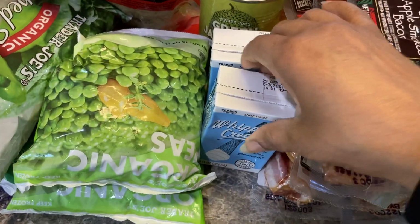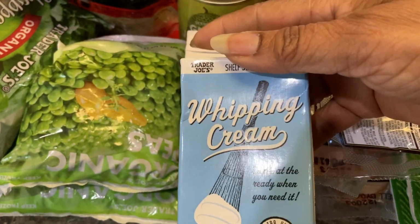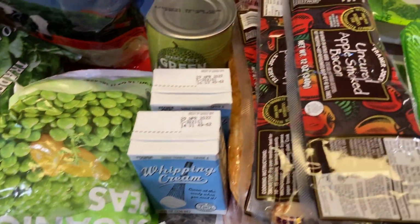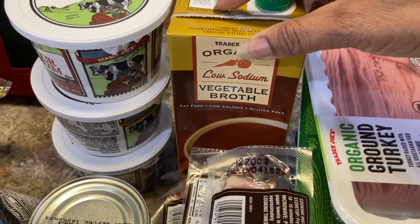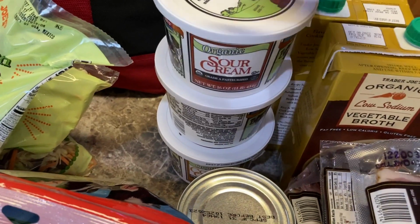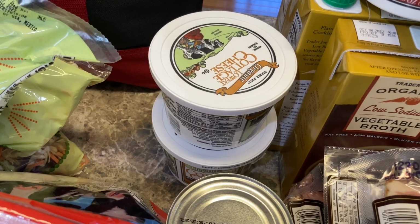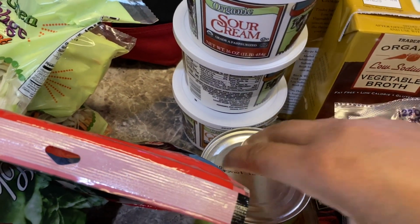If you haven't seen, this is a Chef Stable whipping cream. I've used it before and it's pretty good. Purchased some vegetable broth, a little sour cream, and some cottage cheese. That's 2 containers of cottage cheese. I'm gonna use that to make some lasagna.